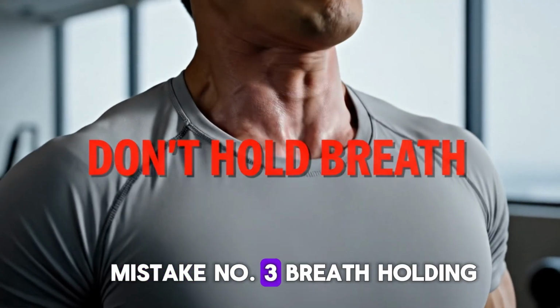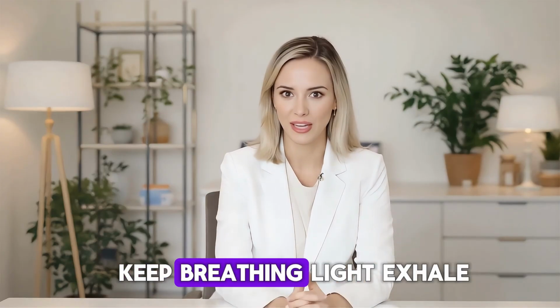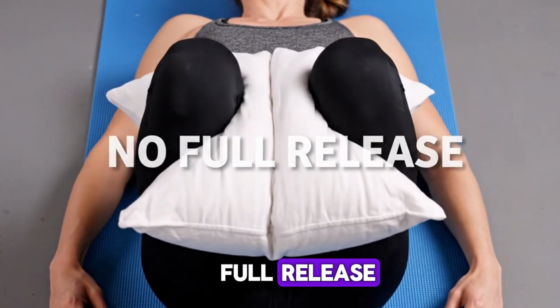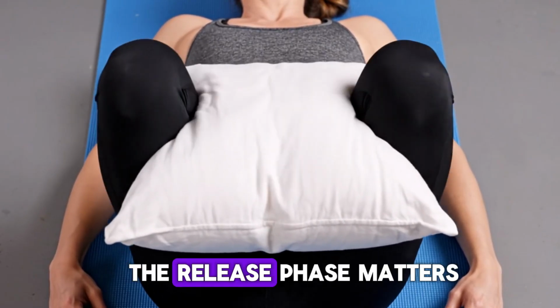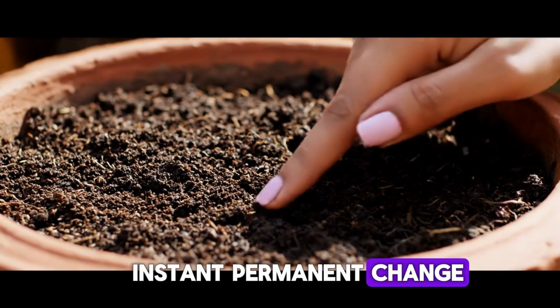Mistake number 3, breath holding. Breath holding turns this into a strain response. Keep breathing. Light exhale on effort. Mistake number 4, no full release. If you stay tense, you train tension. The release phase matters. Mistake number 5, expecting instant permanent change.